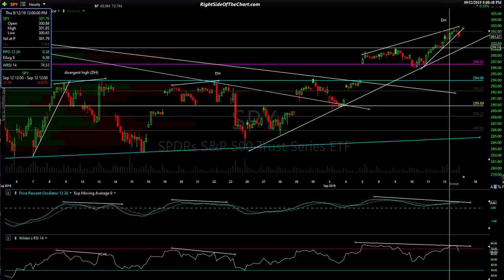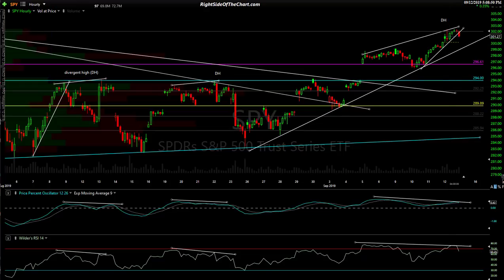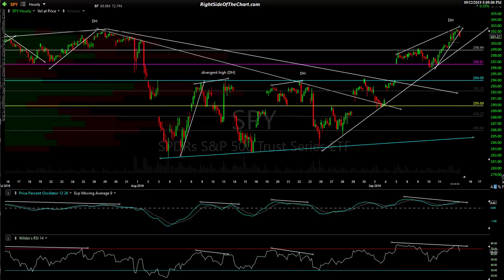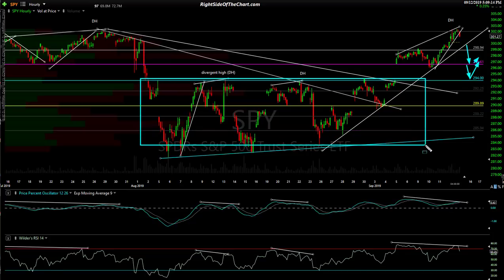If we come back in, you have some support right here. I'll show you minor support. We had a trading range for a few days there, but this would be the bigger sell signal. If this 60-minute trend line goes, that should open the door for the back test. I'm still looking for the back test of the top of the trading range at 294. So it would look something like this: come down through there, maybe hiccup on that support, but ultimately come in here and make a back test of the August trading range on SPY.